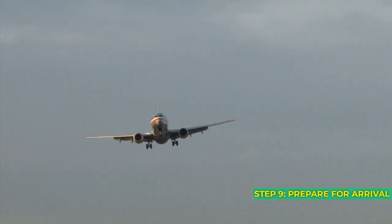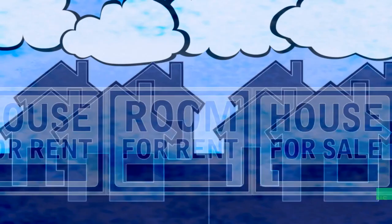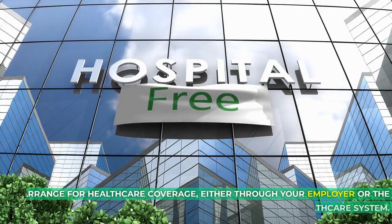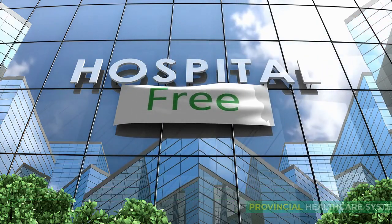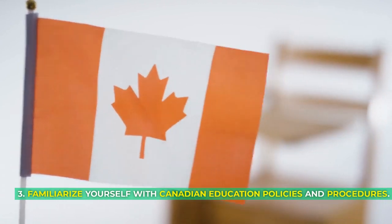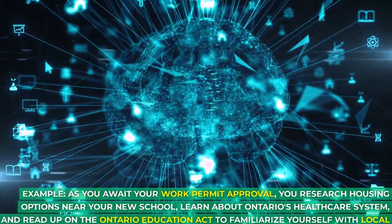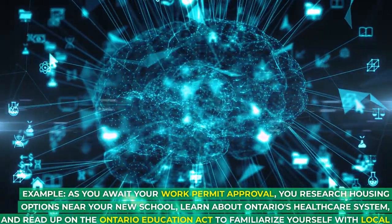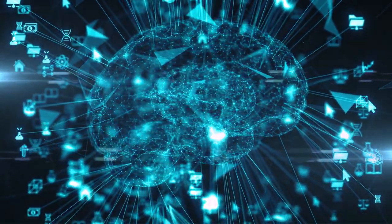Step 9. Prepare for arrival. Before you move to Canada, make sure to: 1. Secure housing and accommodations. 2. Arrange for healthcare coverage, either through your employer or the provincial healthcare system. 3. Familiarize yourself with Canadian education policies and procedures. Example: as you await your work permit approval, you research housing options near your new school, learn about Ontario's healthcare system, and read up on the Ontario Education Act to familiarize yourself with local education policies.